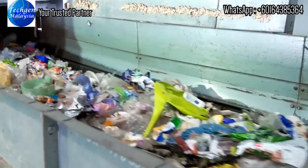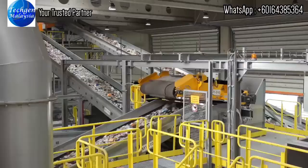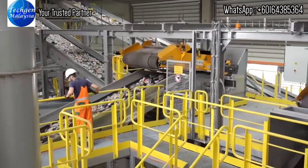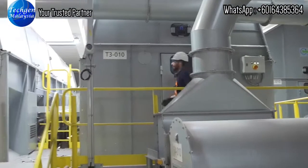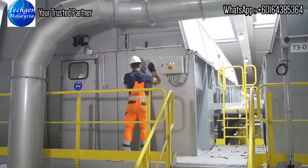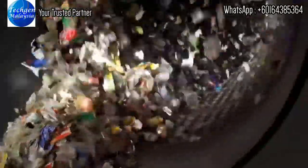The sorting takes place almost automatically. In a large machine hall, the flow of waste runs over a 2.5-kilometer long conveyor belt. In the first stage, the material falls into a large rotary sieve. Here, the various packaging and other materials are sorted out according to size. Smaller pieces simply fall through the holes.